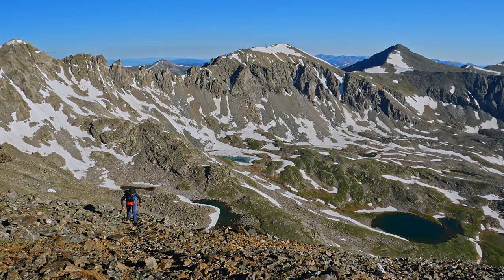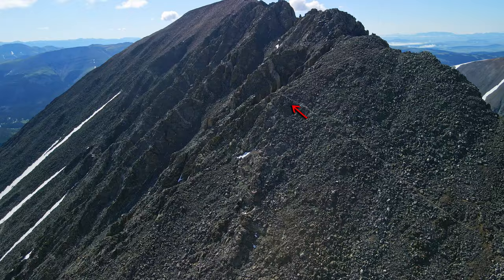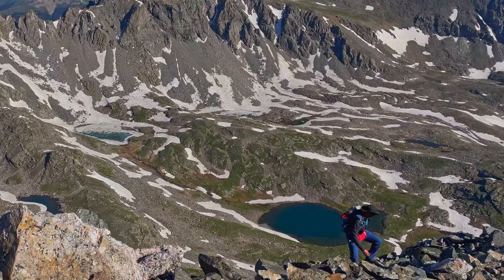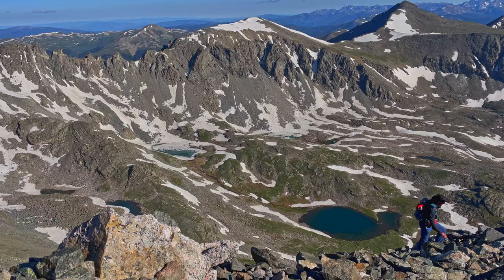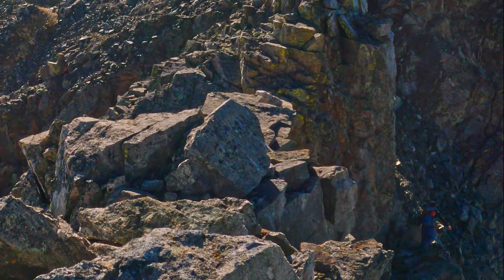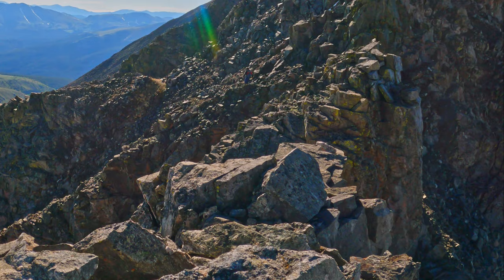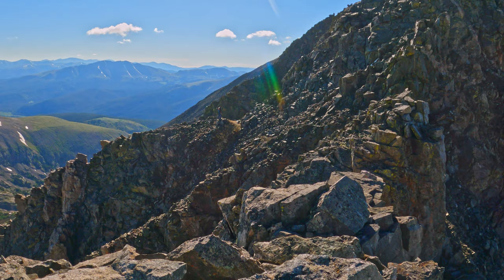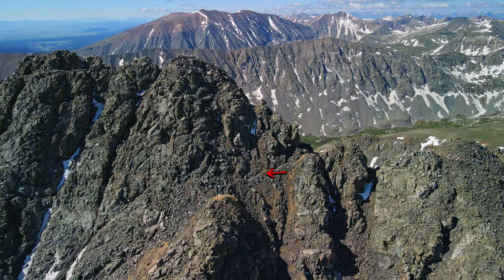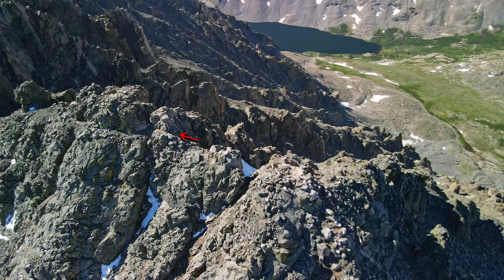Definitely another fantastic ridge. The trail kind of runs out down below. We'll come straight up this gully. I'd stay on the firmer rock, not the dirt, but make sure that rock is stable. And then we've got the ridge here.